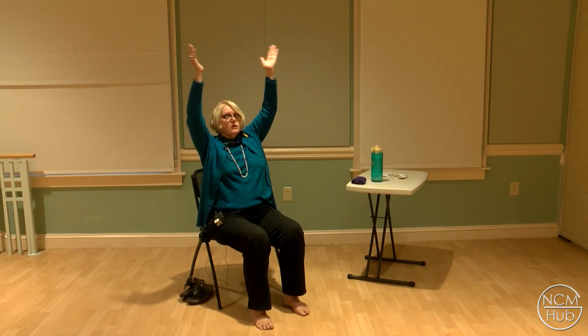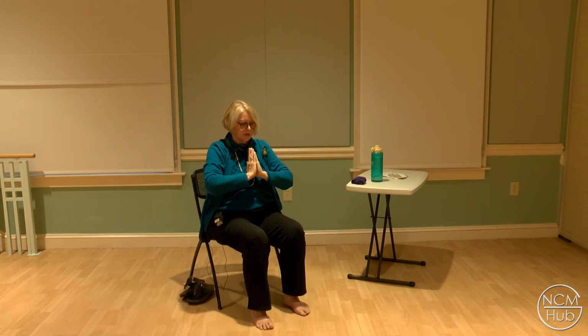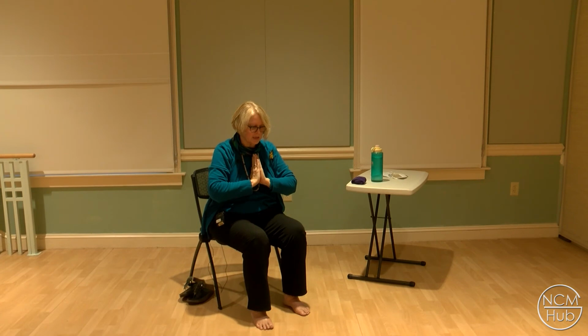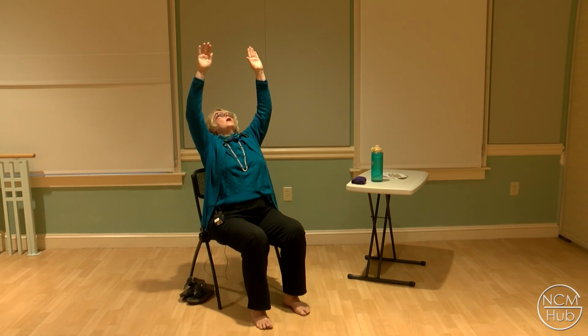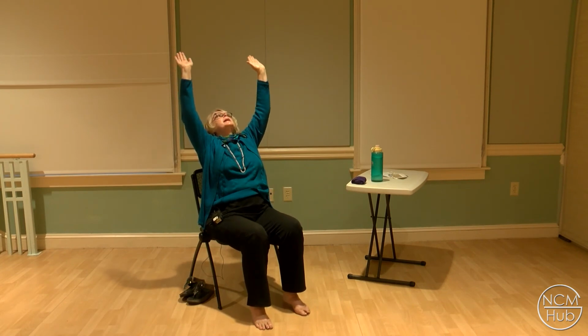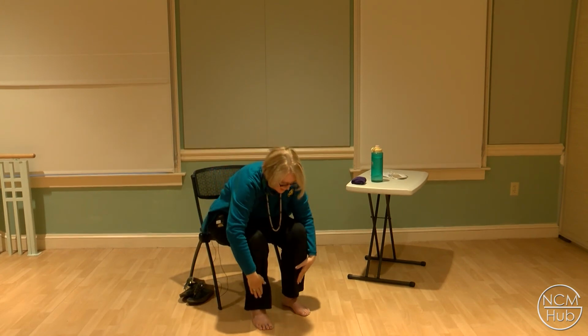Okay, so gather your energy, palms are together, hands are in your chest, breathe in and out, nice deep breaths. Inhaling and exhaling. Breathe in, raise your hands up, separate your hands and arch back. Come back to center, hands go down to your legs, slide down towards your toes.